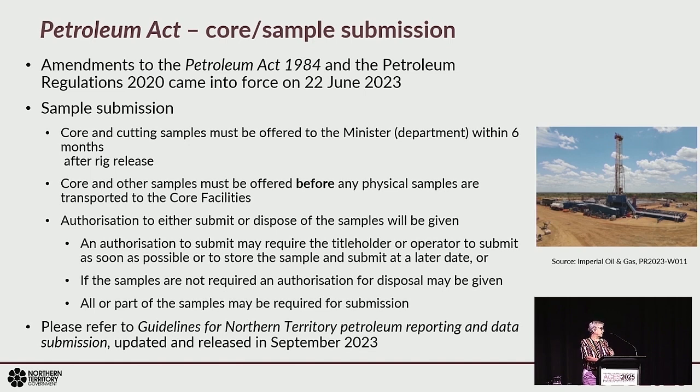Or we'll authorize it so it can be disposed of; you can keep it or you can dispose of it as you will. We just want to emphasize that because there's been a couple of instances where core things have turned up. Of course, Tom, we haven't had the chance to review it. For everything like this, all of the relevant information is in the relevant guidelines, obviously the petroleum reporting guidelines.